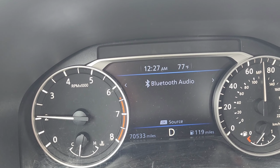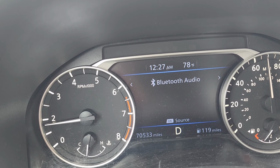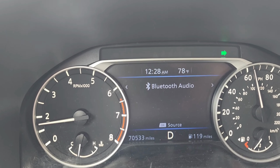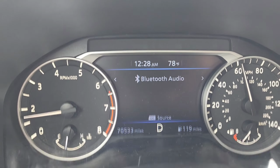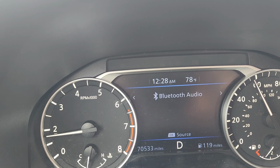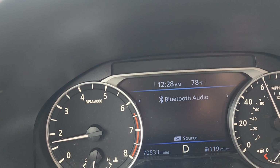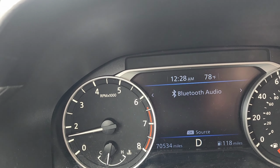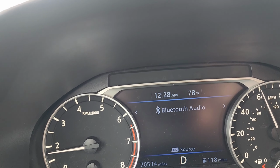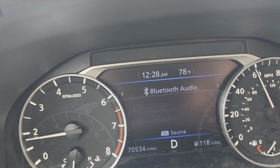Nissans are fuel economy vehicles, guys. So there is absolutely nothing wrong with this vehicle, and it is up to me to explain that to the customer so that they don't think that there is an issue with this vehicle further down the road. Now, of course, we're known for the judder, we're known for the slipping. So if your RPM is doing some weird stuff, and or your speed is not increasing as you're trying to increase speed, then that's where you definitely have an issue with your transmission.